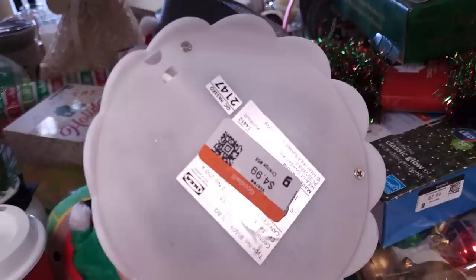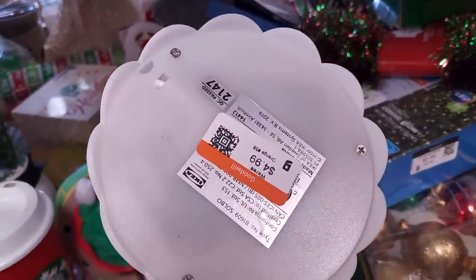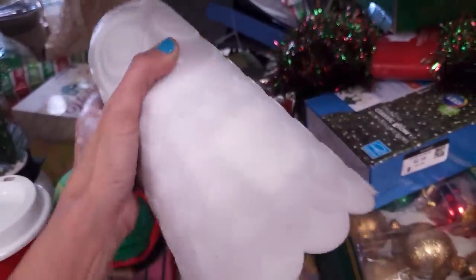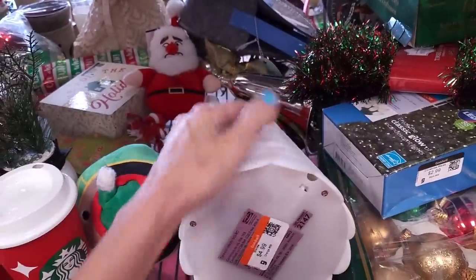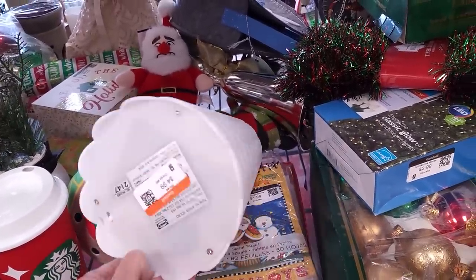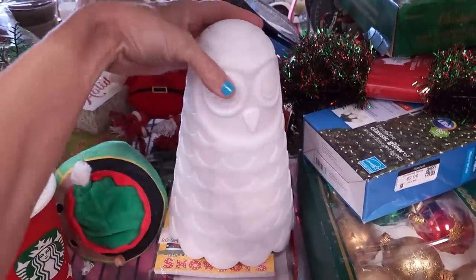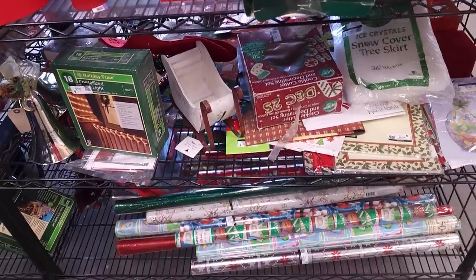You're a light of some kind. $4.99. I'm trying to see. It is IKEA. It's an IKEA owl light. He's kind of fun. But I feel like the switch was right here maybe and it's not working. Something's missing on him, unless I'm looking at it wrong. Maybe somebody can tell me if I'm looking at it wrong.